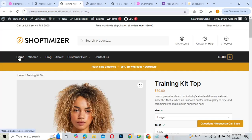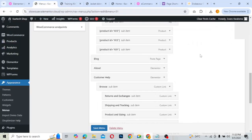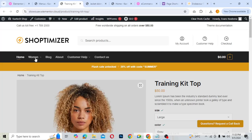I see this is home over here. You see we have women, and under women we have women, and then we have these ones over here, and then we have these three products. Okay, the same thing over here. Now if you go over here, you see that we have home, we have women, and under women we have women, and we have these three things under the women, and then we also have these three products over here. Okay, so basically that is how it looks.